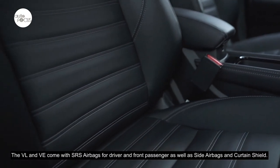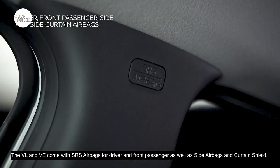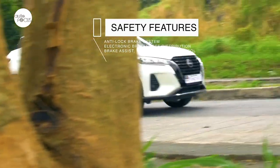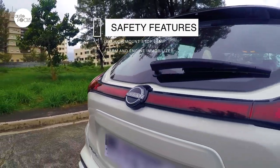The VL and VE come with SRS airbags for driver and front passenger, as well as side airbags and curtain shield. All three also feature anti-lock brake system with electronic brake force distribution and brake assist, vehicle dynamic control, LED high mount stop lamp, and alarm and engine immobilizer.